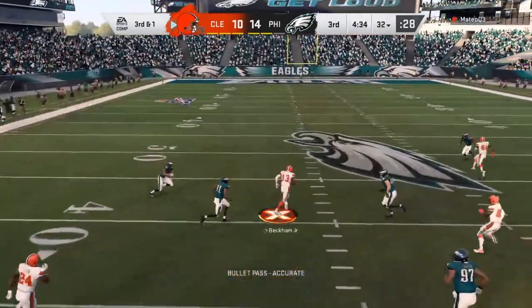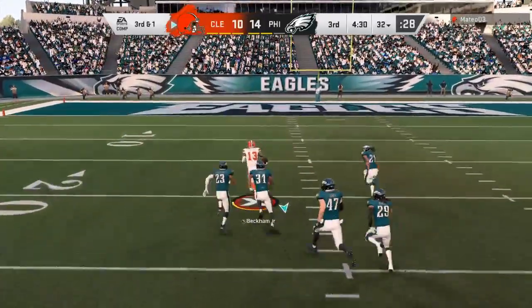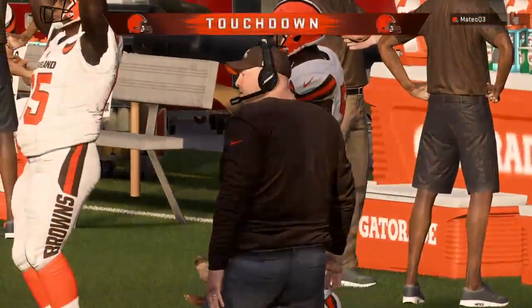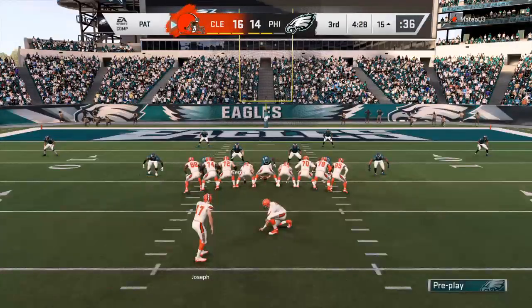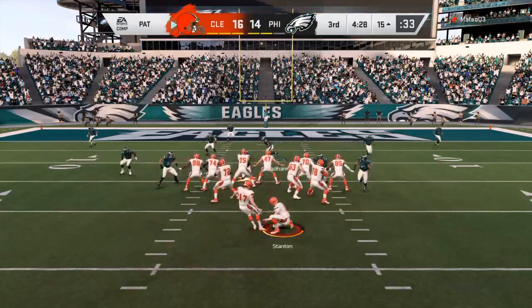From the gun, Mayfield. He finds Beckham, complete. And all the way in, touchdown, Cleveland. Odell Beckham, 68 yards. And once again, the Browns are back in front.